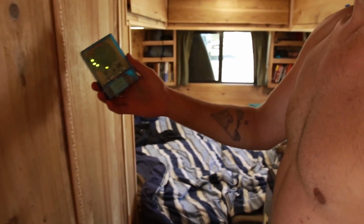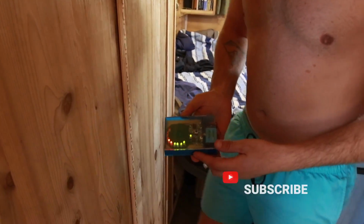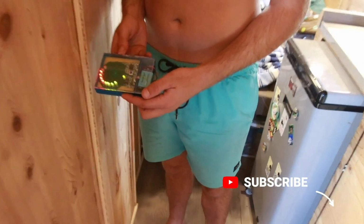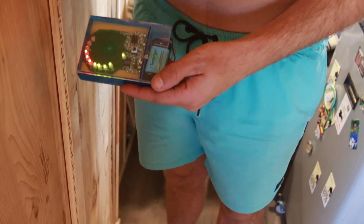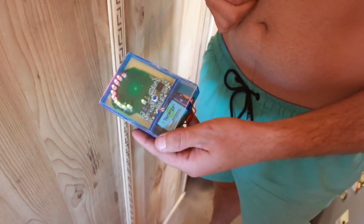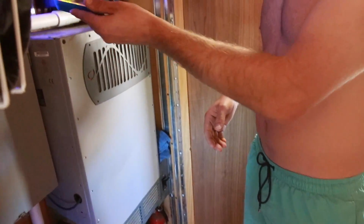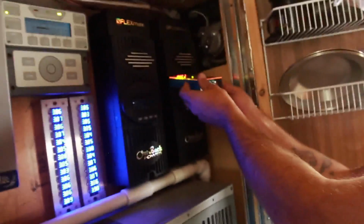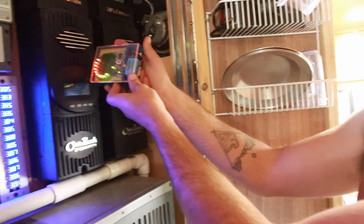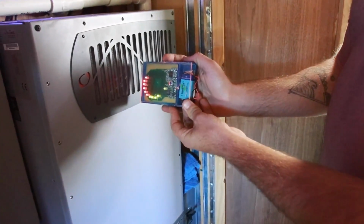Whoa. On the outside of the electric cabinet, it's already right up two bars from the top. It's pretty intense. The inverter is doing it. So are the charge controllers. The charge controllers are absolutely zinging with EMF. The inverter's zinging with EMF.